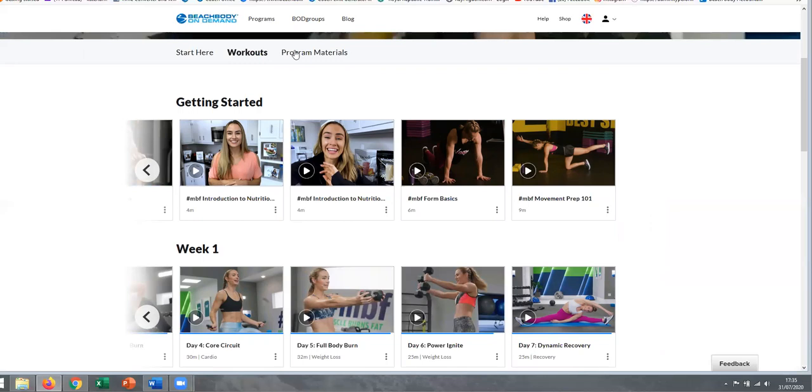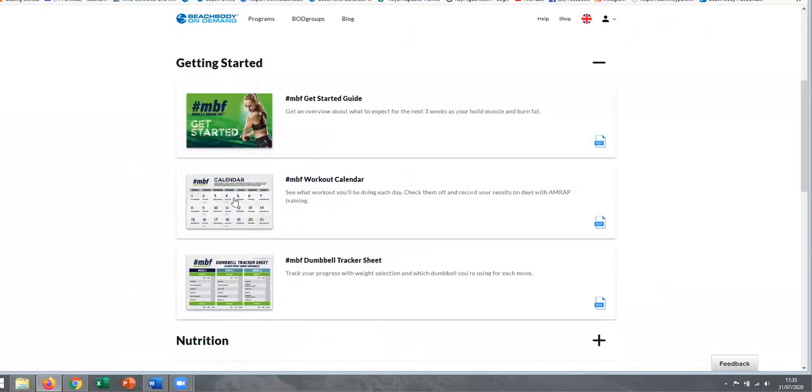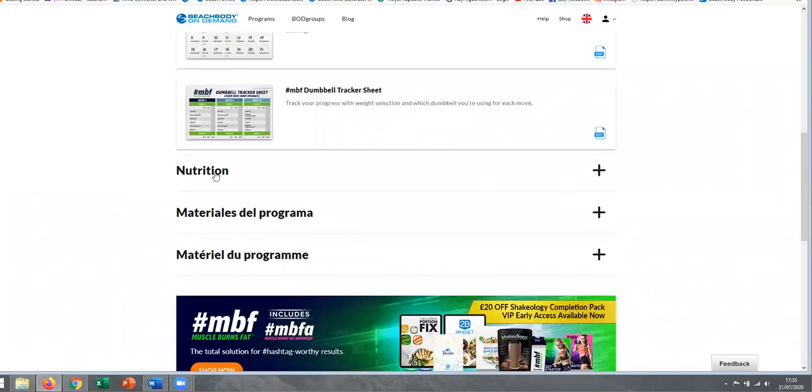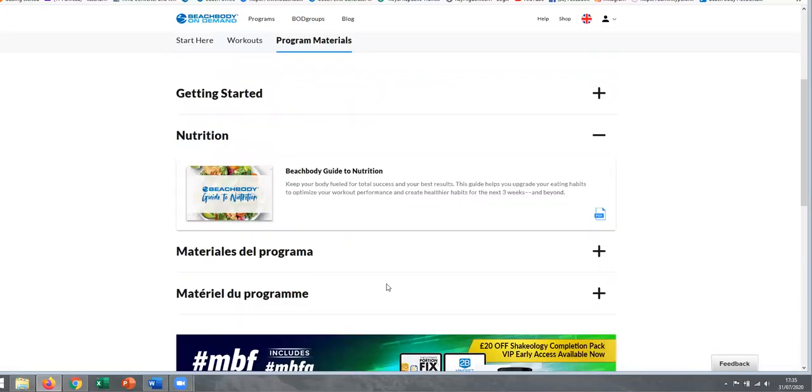And then showing you the program materials. So the getting started guide, the workout calendar, so at least you can tick it off so you can see what you're up to, and you can record your results on the days of the AMRAP. So that's as many reps as possible. That was the other acronym I couldn't remember. And then here is your nutrition. If you click that, that takes you to the Beachbody Guide to Nutrition.